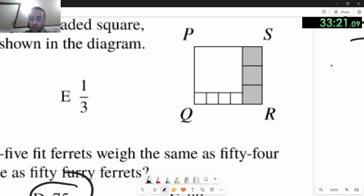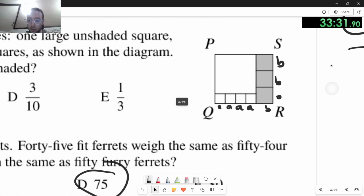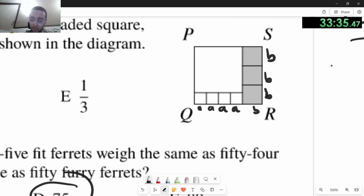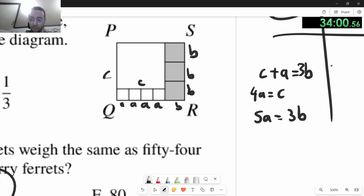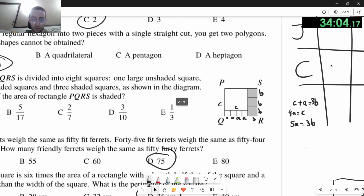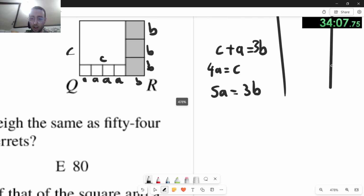Ratios. A, B, B, B, B. Is the whole thing a square? No, it's a rectangle. B, C, C. Now, the whole thing, we've got C plus A equals to 3B. And we've got 4A equals to C, so we've got 5A equals to 3B, so A is 3/5 of B.